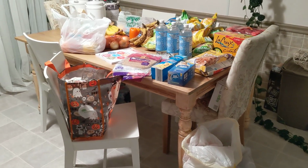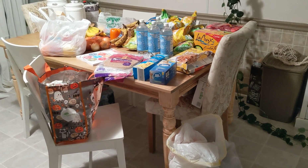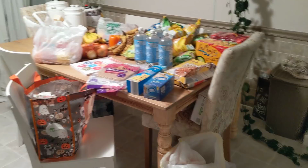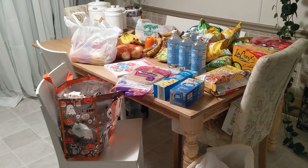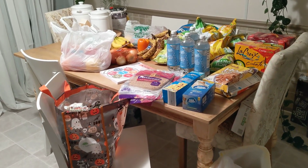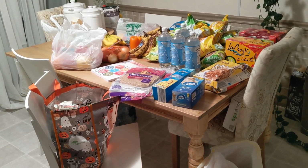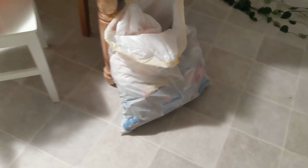It is not crazy big like some of them, but it is pretty good and has some good usable stuff, mostly food items. And we are getting into the good time to go food dumpster diving, so I'm excited for all of that coming up here in the next few months as well. But for right now, let's get into this haul. And we'll start right here on the ground.